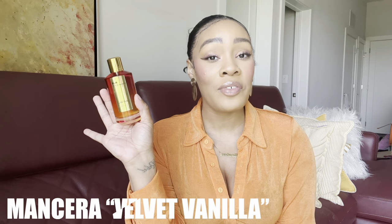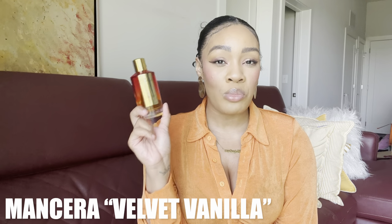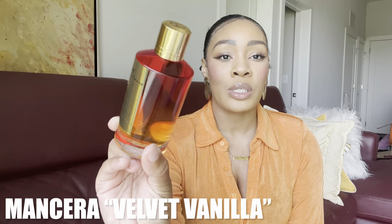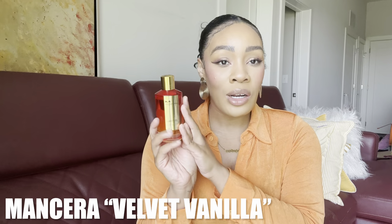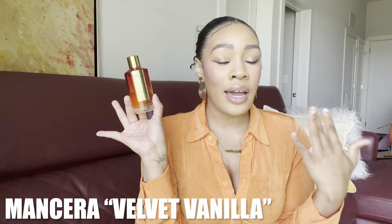This is Velvet Vanilla by Mancera, and first of all, y'all, get into this bottle. I'm so sorry everything is backwards because I'm recording on the other side of my phone today, but this bottle is just the most beautiful, like, ombre sunset effect. I absolutely love it.